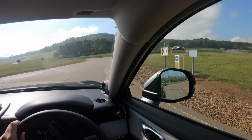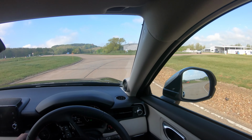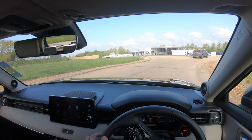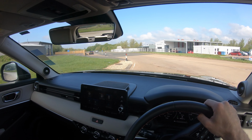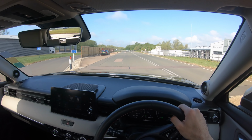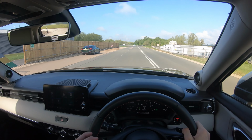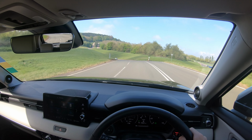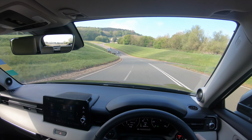On the green route. Is there a green route? Where's the green route? I'm sure that's just on the road, right? Surely not, right? Makes so much noise. Nah, that CVT makes a lot of noise.